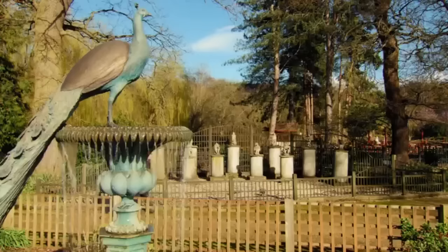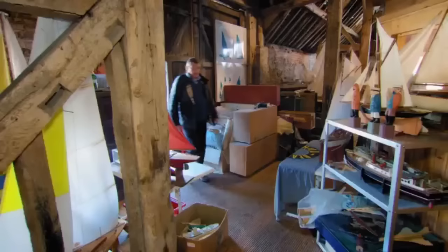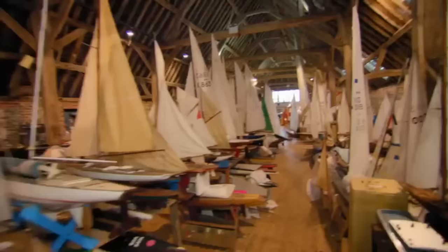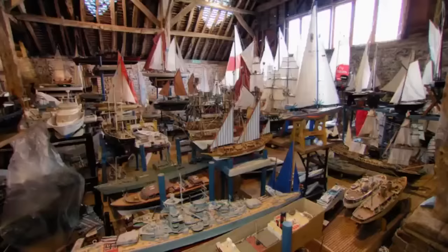Drew was to be the first dealer ever to set eyes on the collection of model boats bequeathed to the park in 2018. So, welcome to our tide barn. Oh, my. That's crazy. How many? Between 1,500 and 2,000, we think, but we haven't actually counted them. There are too many, really. That's proper madness, that is. God, there's some wonderful things in here.